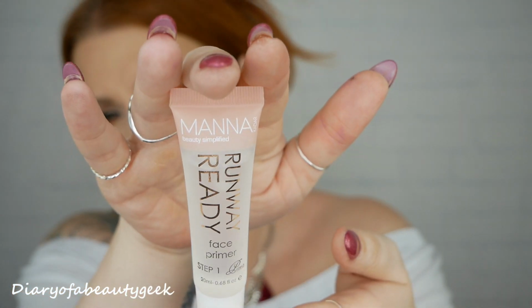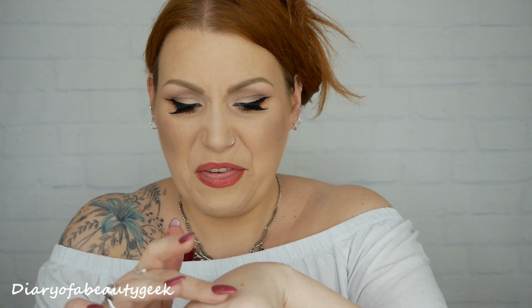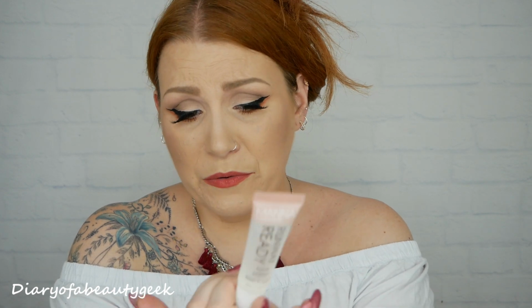So it's a clear primer. It is very, very thin. It almost feels like an oil. Wow, wow, wow. What is it? A face primer. It feels just like an oil going on my skin. It feels lovely, and it is absorbing into the skin. But I suppose this would be fantastic for people with dry skins.